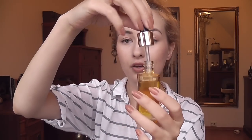Now, as you can see, in the nighttime, I tend to use more products. So I have 2 serums. This is L'Oreal Nutrigold Extraordinary Oil for the face. It comes with a pipette. It looks like a really fancy product, but it's quite inexpensive because it's L'Oreal. I've been using this one recently, and it's like a dry oil, but I'm not sure if I like the feeling. It makes your skin extremely greasy. You have this oily face, and when you touch it, it's really oily.